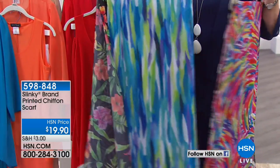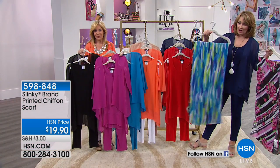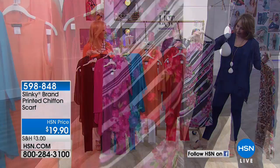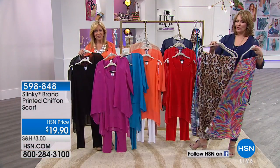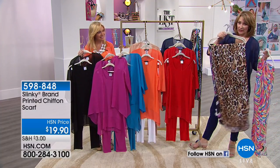Next up, this is called the turquoise watercolor. This would be stunning with my blue, with the navy. It also would look gorgeous with the turquoise. Here comes our magenta with the black floral. Oh, how pretty that is to work back to your other colors. This is called the taupe black leopard. Beautiful, classy with that taupe color. Also, we love it with black.